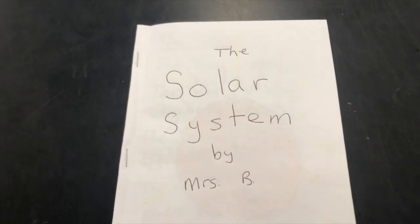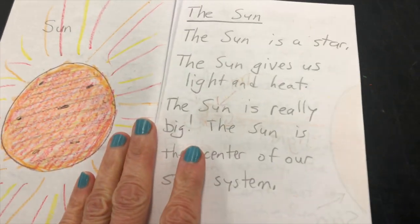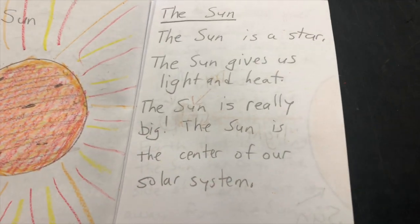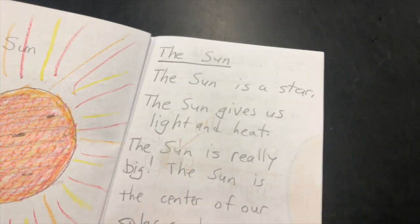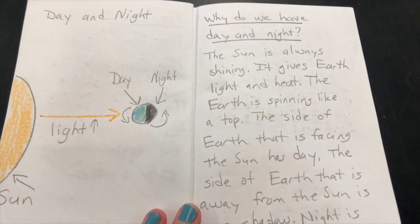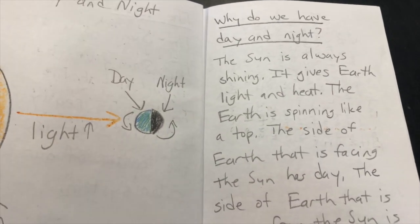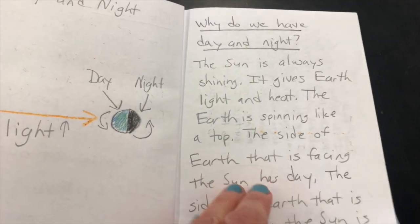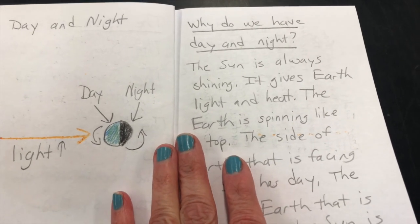Okay, so boys and girls, what I'd like you to do next is to get your solar system book. Here's mine, The Solar System by Mrs. B. And the first page was all about the sun. The second page is supposed to be all about day and night. And I didn't do that, I don't think. Did I do my day and night picture? Yes, I did. Why do we have day and night? And the next 2 pages, we are going to do something super fun. We are going to pretend that we have visited 2 planets and we're going to write a postcard.